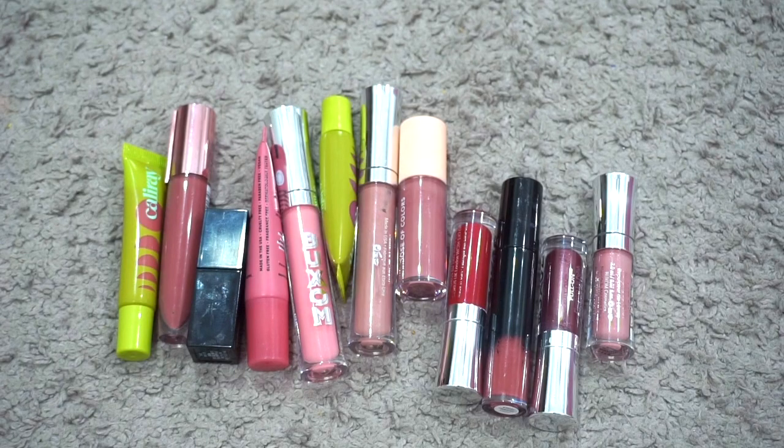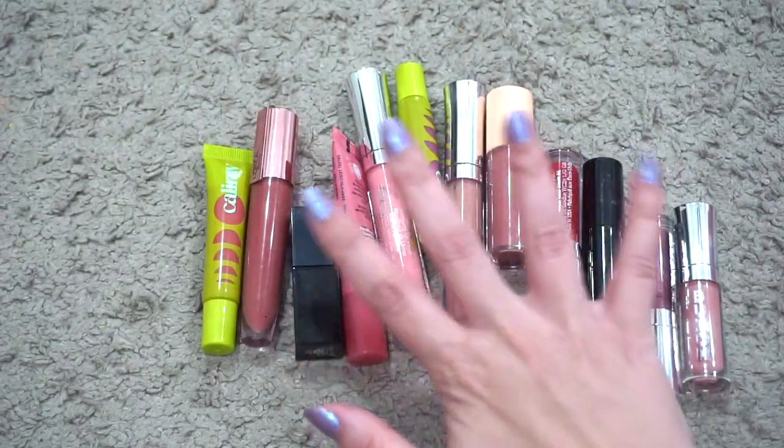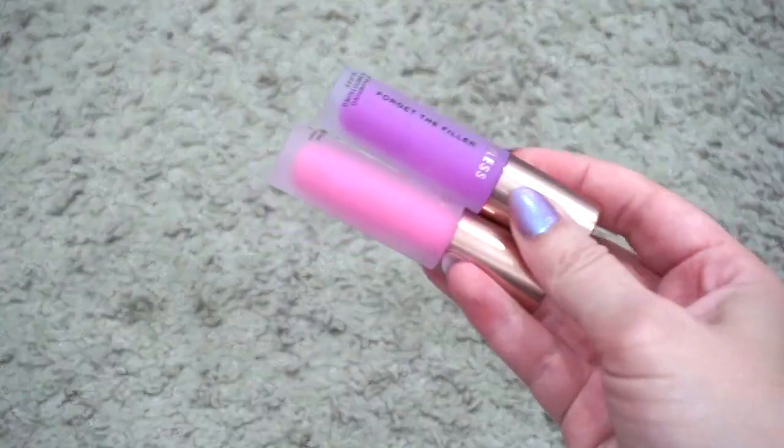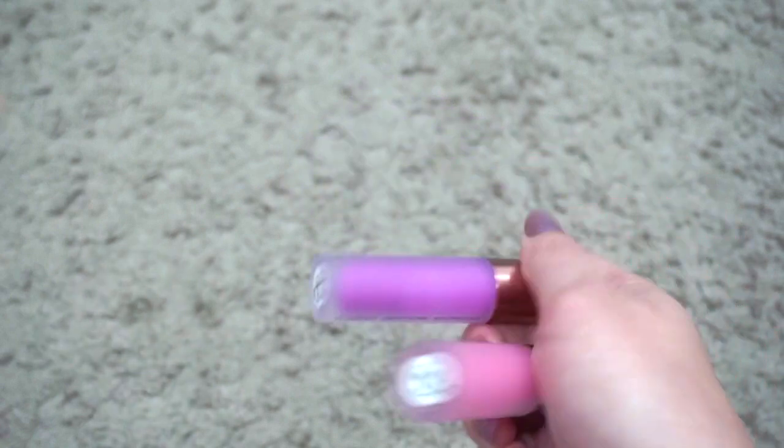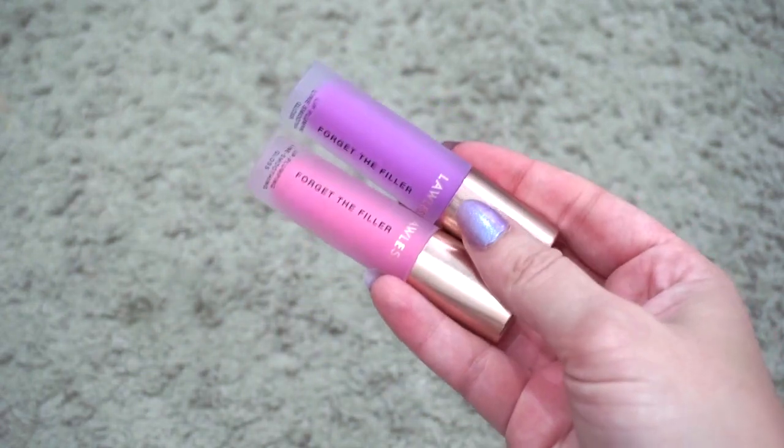Then for lip glosses, I have so many. I'm going to just go in sections here. And these are Chopping Black lip glosses. So I'm going to say no to all of these, which would be 12. I'm going to say no to Dose of Colors Violet Bloom and Daisy Pink. I just don't love these shades on me as much.